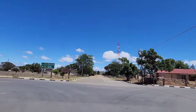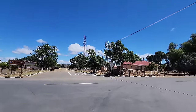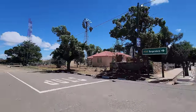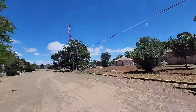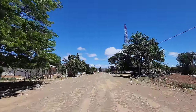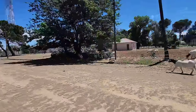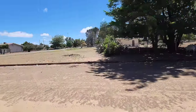Bookies. That looks like the town centre. We'll go down there now. They're nice and plump. That's the little ones too. Yes, cute.